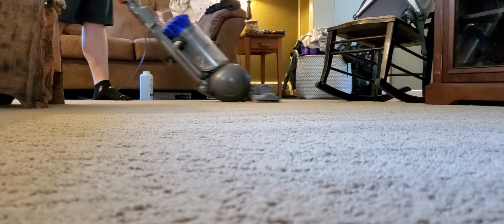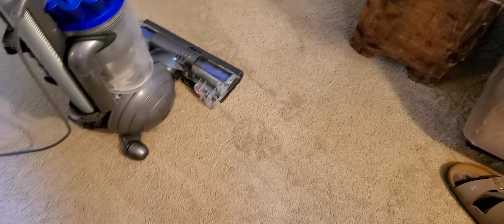Weight is the factor of squishing something down. The ability of the vacuum's cleaning has to do with brush roll design and how well it's able to make those carpet lines. So you can see just where I rolled over some spots, it makes very fluffy, nice, big carpet lines, and it makes this carpet look really good.